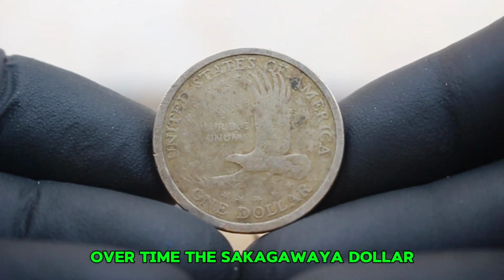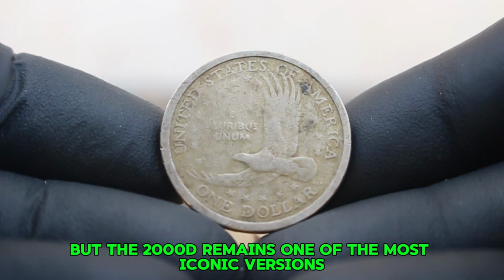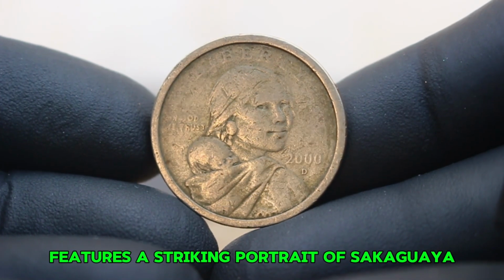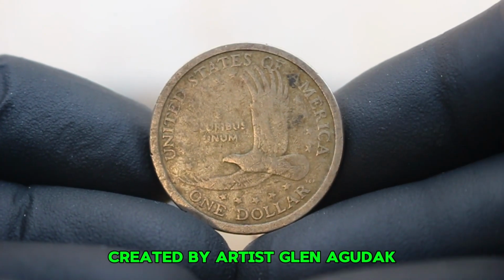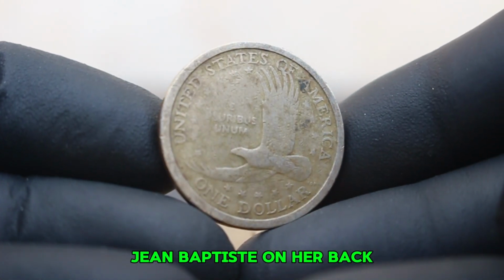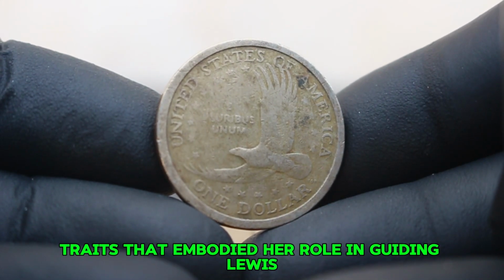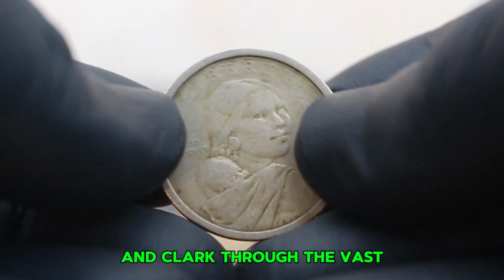Over time, the Sacagawea dollar would go through several design changes, but the 2000D remains one of the most iconic versions. On the obverse, the 2000D Sacagawea dollar features a striking portrait of Sacagawea created by artist Glenn Goodacre. Sacagawea is depicted with her infant son, Jean-Baptiste, on her back. This image was designed to reflect strength, courage, and maternal care, traits that embodied her role in guiding Lewis and Clark through the vast unknown territory.